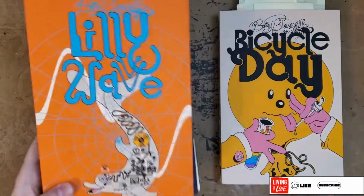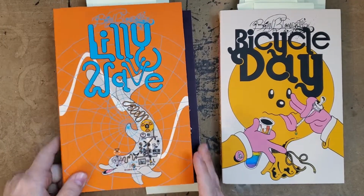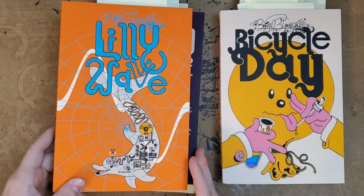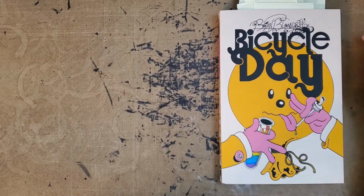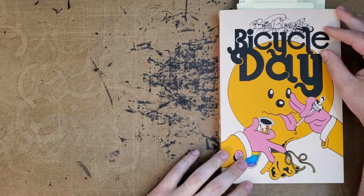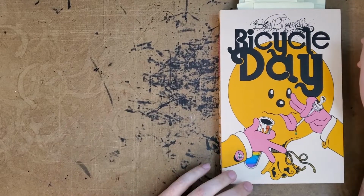Today I'll be taking a look at three books, all by the artist Brian Blomerth. Brian, as you could probably tell immediately by the covers and titles of these books, is an artist who's very interested in the history of psychedelics, and these are a series of autobiographies about people who were important researchers in the realm of psychedelics. So a lot of just amazing imagery throughout these books.